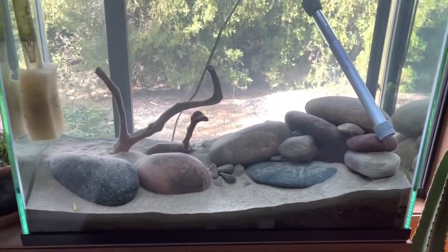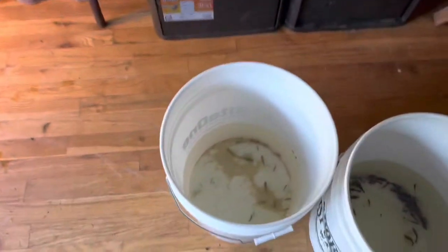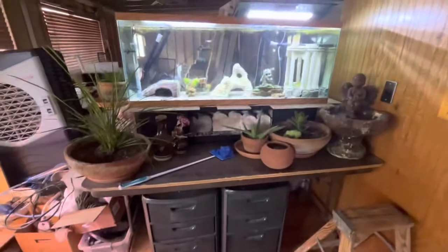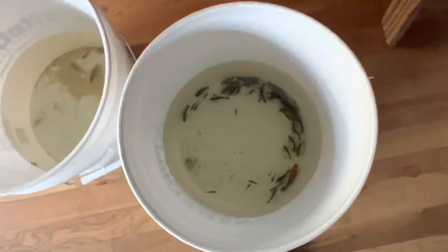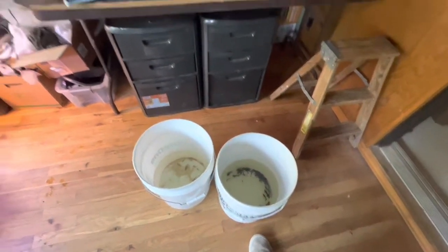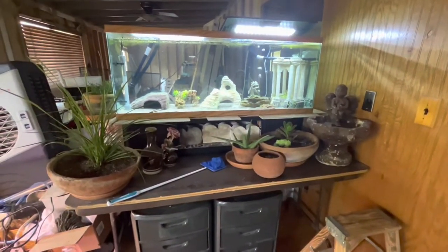This is the cichlid tank. It's where I'm gonna put all the convict cichlids that are in here into this tank right there, and grow them out a little bit. Eventually I'll aquascape this tank and it will become the cichlid tank. But for right now, I'm gonna put all these mollies in there until I get my pond outside set up, and we can move all those out there.